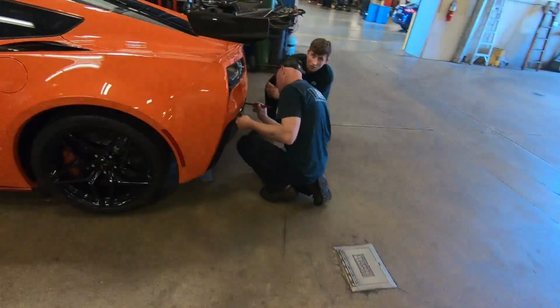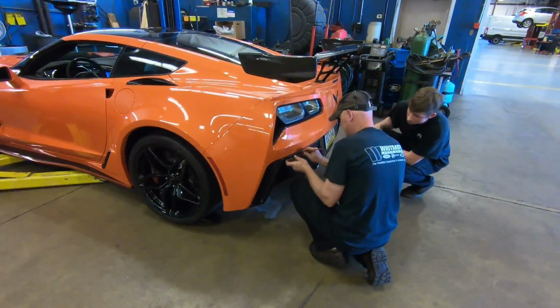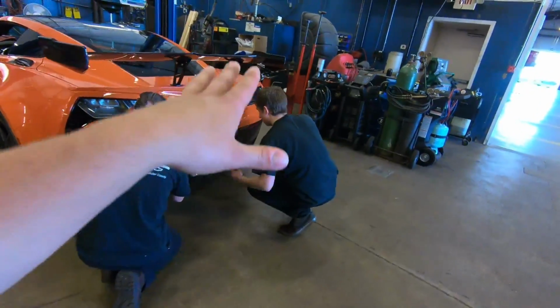Can I do that? The shitty part is the part of the rear bumper has to come off, which is definitely inconvenient. Shouldn't be too bad for these guys. Luckily, I'm not doing it. The experts are doing it, not me.